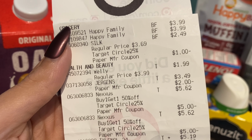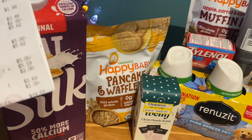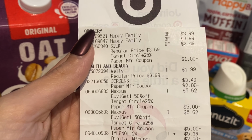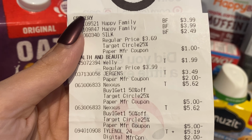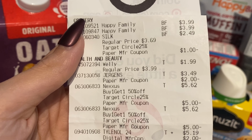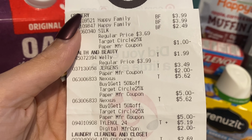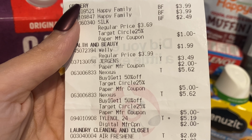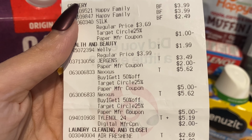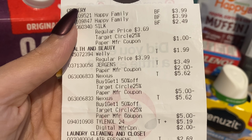Then on the Welly, that was originally $3.99. It was $1.99, get a dollar back on Ibotta, so get it down to 99 cents. On the Jergens, it was $3.49. The $2 paper coupon made it $1.49, get a dollar back on Ibotta. The Nexus, for the buy one, get one 50% off plus the Target Circle app, brought each of those down to $5.62 and I had $5 off one coupons. So those were just 62 cents each.